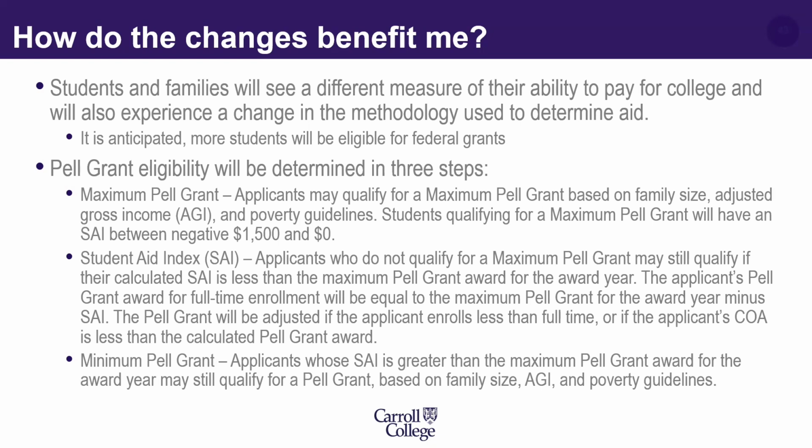And then Pell Grant eligibility is actually determined in 3 different ways now. First, a maximum Pell Grant: applicants may qualify for the maximum based on family size, adjusted gross income, and poverty guidelines. Students qualifying for the maximum Pell Grant will have a Student Aid Index between negative 1,500 and 0. So that would be the max, just based on those qualifications.